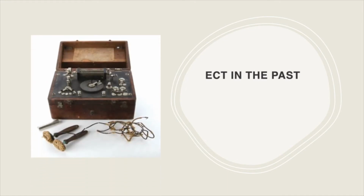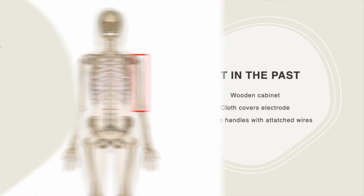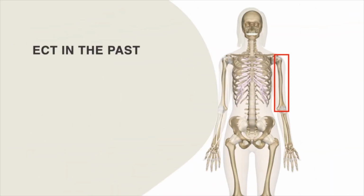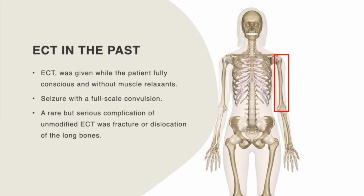The electroconvulsive device was developed in 1938 and was originally contained in a wooden cabinet. A cloth was used to cover the electrode, and both handles were also made from wood for electric resistance and were attached with wires. ECT was initially administered while the patient was fully conscious and without muscle relaxants or anaesthesia. Thus, seizure occurred with a full-scale convulsion. This resulted in the rare but serious complication of long bone fracture and dislocation.